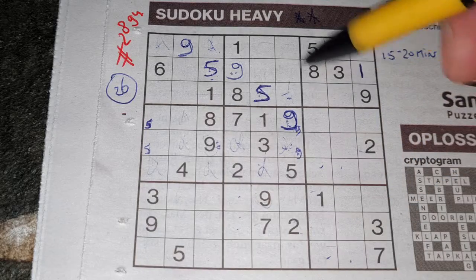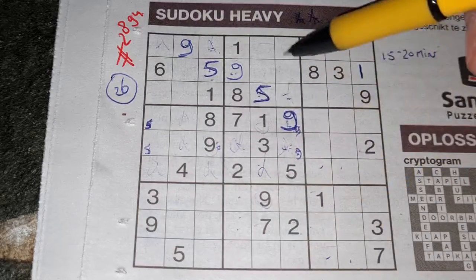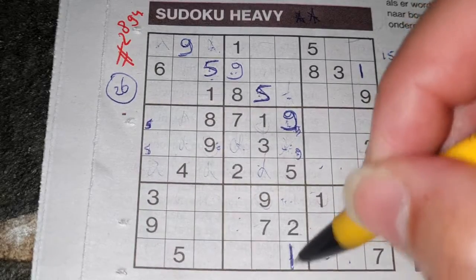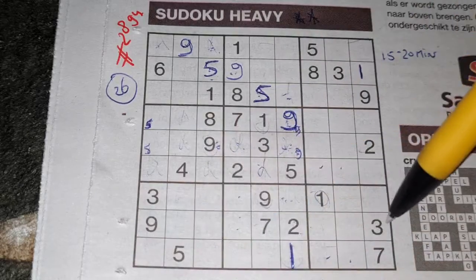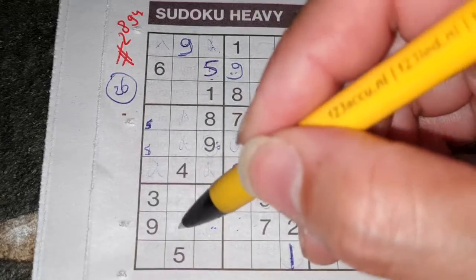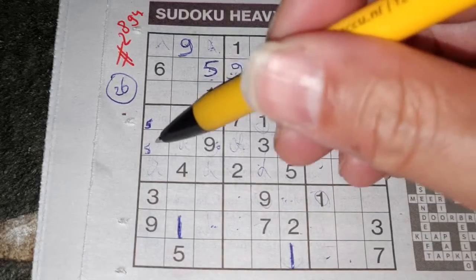Let me use another digit. So 1 in this column, 1 in the middle column. So the column next, the only two places for the 1 should be here or there. We see there 1, no 1 there. 1 should be there. 1 in this row, 1 in the last row. So in the row between, the only two places for the 1 should be here or there. We see there 1, no 1 there. 1 should be there. I cannot continue with the 1.